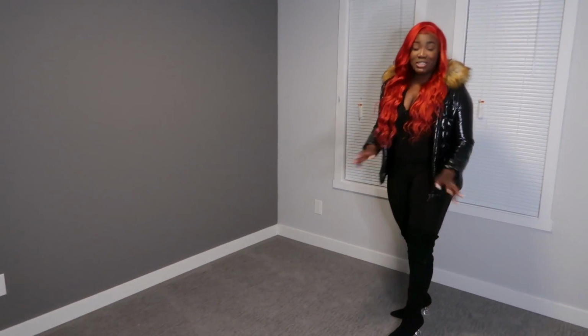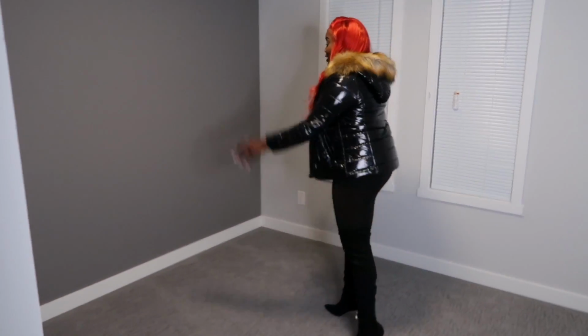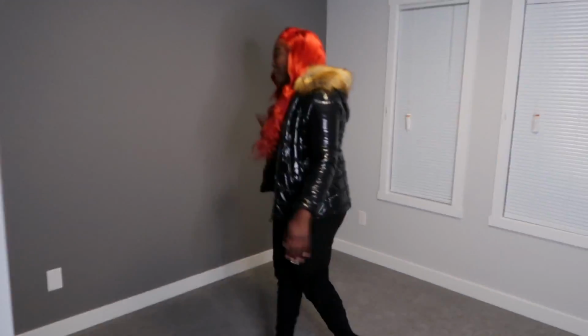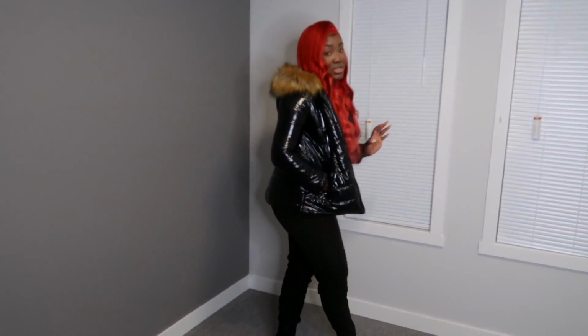I'm just really excited to furnish it, honestly. So my bed is gonna go here. I'm gonna set up my vanity. I have a queen bed, so it's not gonna take that much space. Here is my window, so that's it. But y'all just wait until I show you the best part.